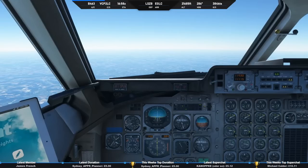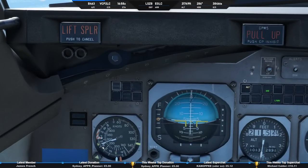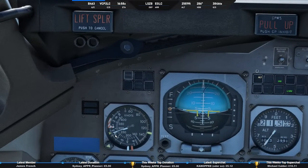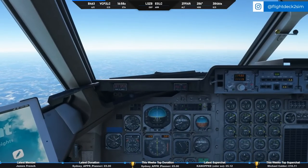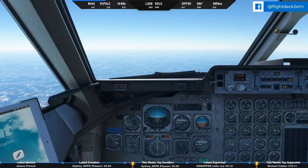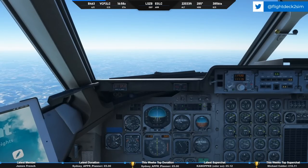When you pass 240, make sure you switch to Mach mode and target decimal 65. Roger. Almost there. We'll maintain the indicated airspeed. When we hit 65, I'll switch to Mach hold. That's so slow climbing. 20 minutes airborne, 20,000 feet, 1,000 feet a minute average. I mean, I know I leveled off at 5,000 feet for a short while.